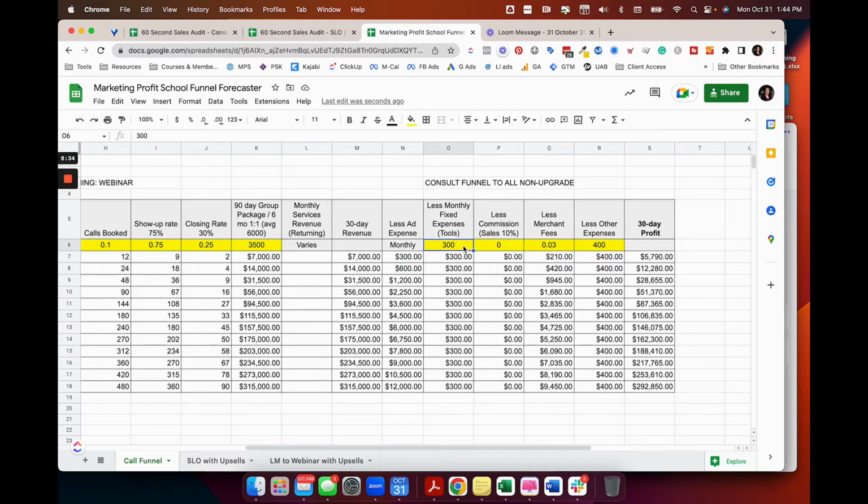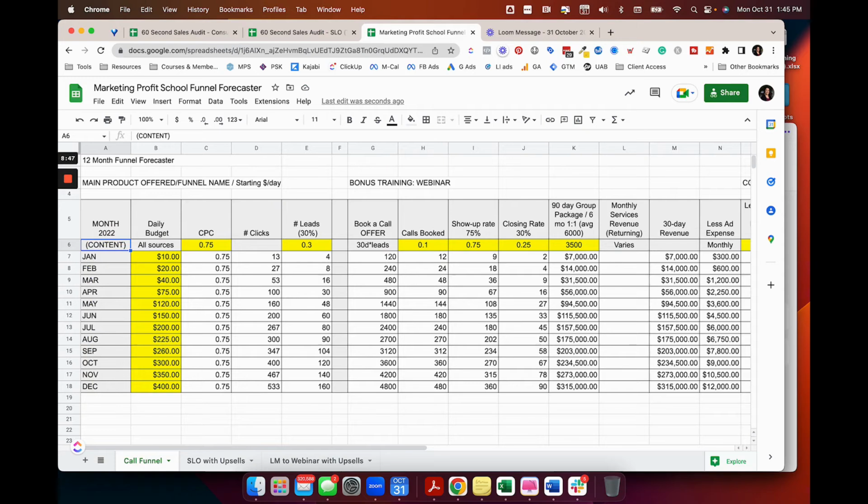And then I just kind of put some fixed costs in here too. Like maybe you have a VA, maybe you have to pay for tools and things like that. 3% is pretty standard for merchant fees. If you have to pay a salesperson, you can add that in later on as well. So these are very useful tools that I use with my clients just to help them get a visual representation of what it's going to take. And also at the current conversion numbers, what spending more might look like.